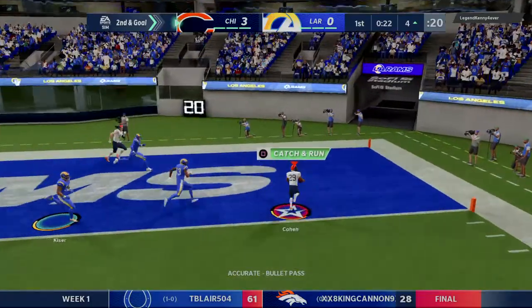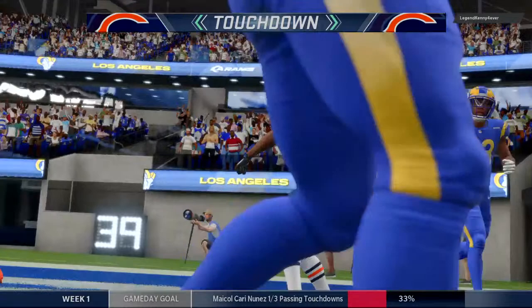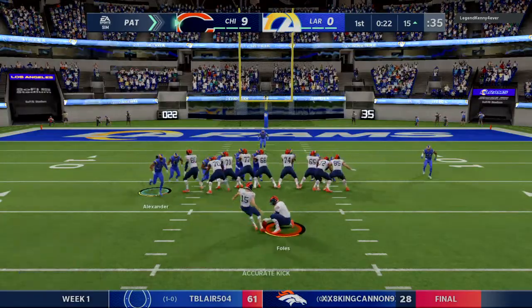Second down and goal. Winston, and that is caught. Touchdown, Bears. To Tariq Cohen. Tariq Cohen there to make the grab, and the Bears will extend their lead.